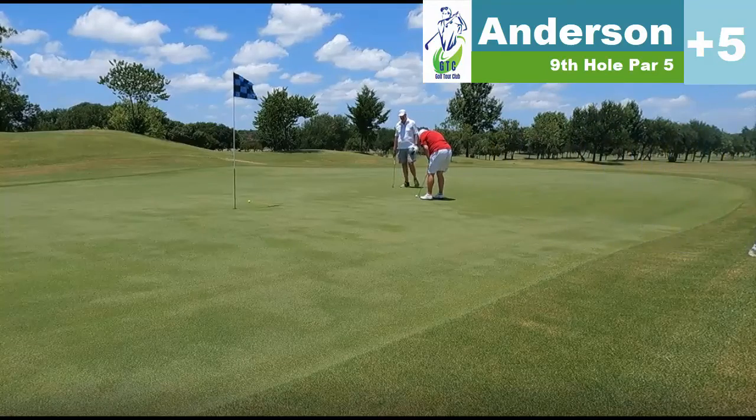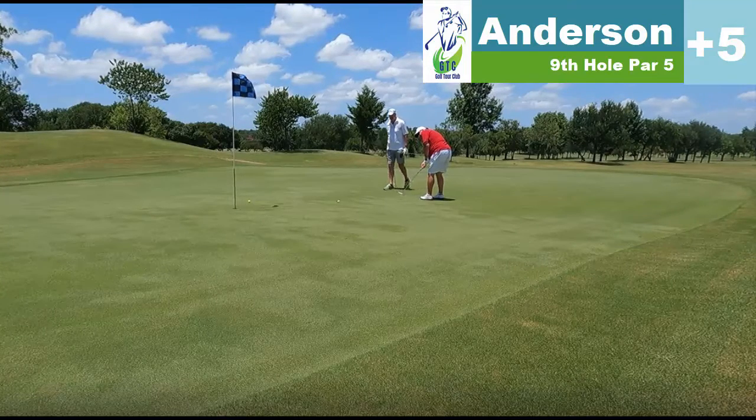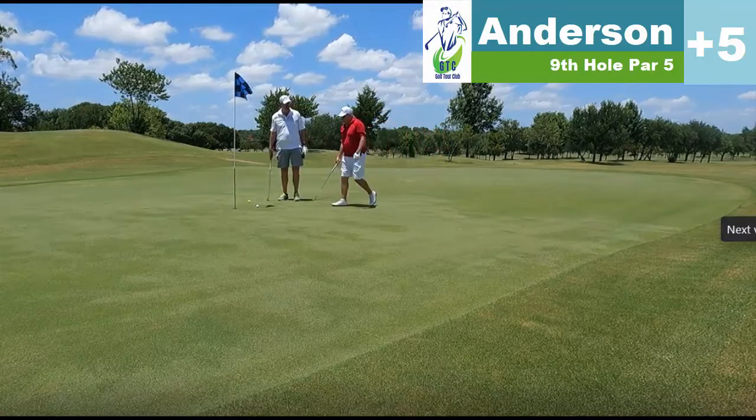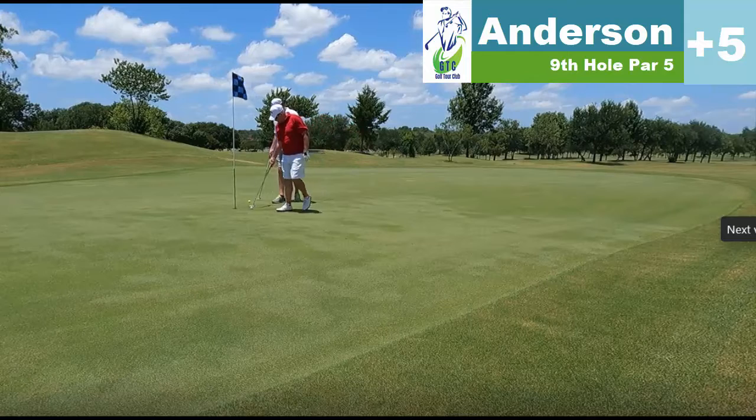It's on the green, and I'm putting for a bird. And am I going to get a birdie? Yeah, I hope so. Finish up with a birdie. No, I didn't hit it hard enough. James looks at me and he says, hey, that's a gimme. So I finished up with a par on hole number 9.